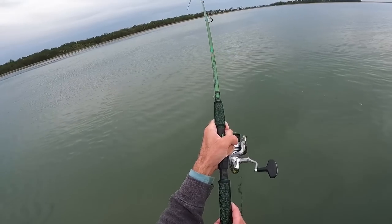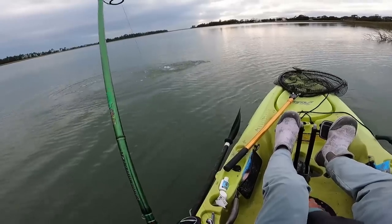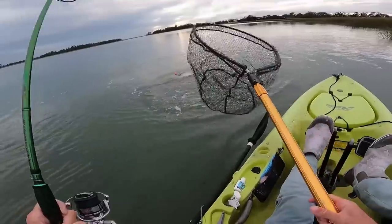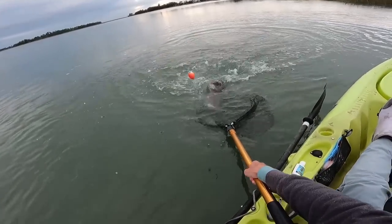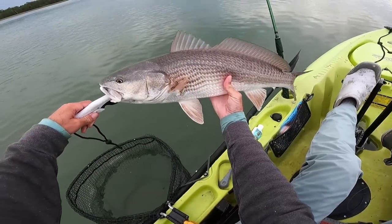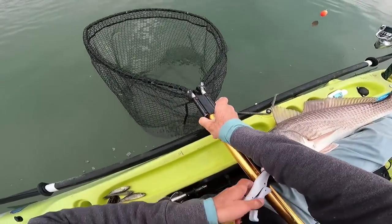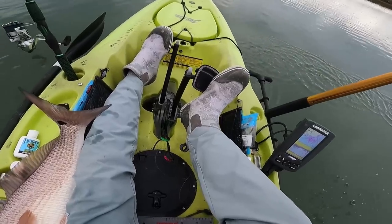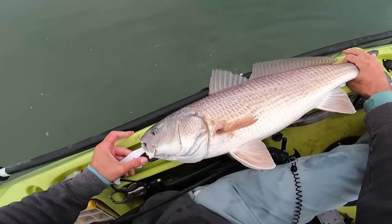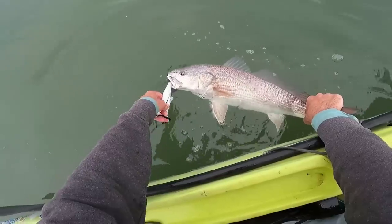This is one of the nicer ones of the day. Perfect. I'll give you your dinner, buddy. That's a nice, solid inshore red right there. Probably about like 27 inches or so. 28's like right there. So nice. And it's a thick one.